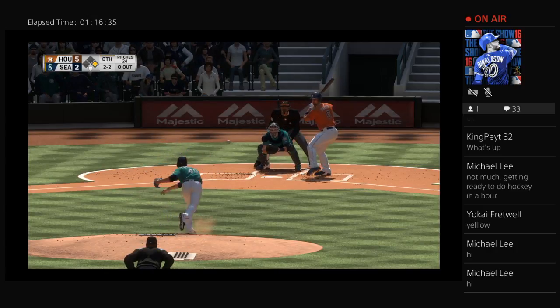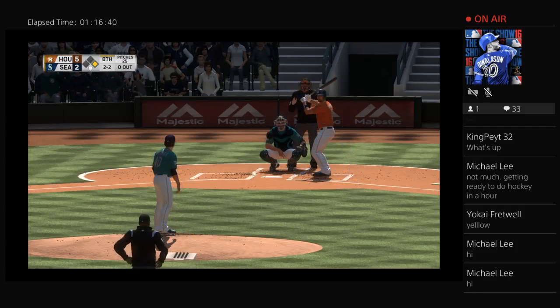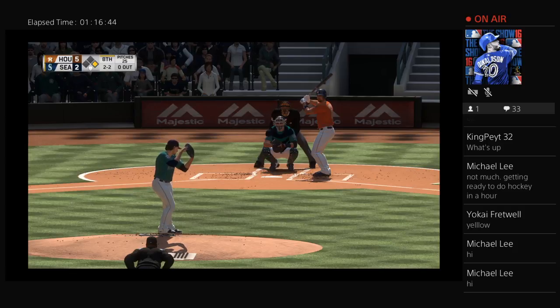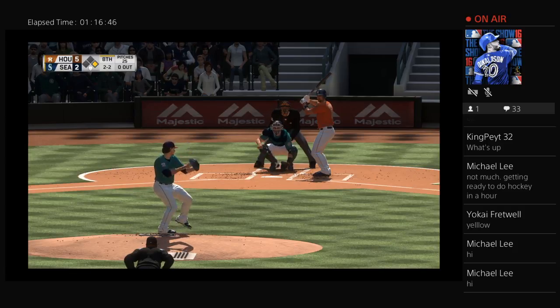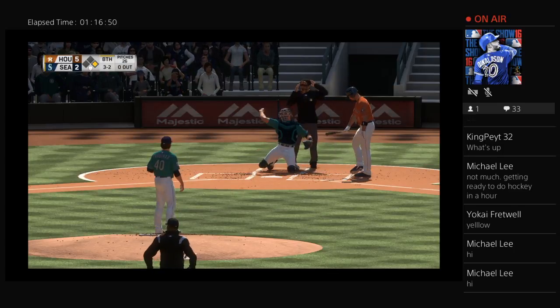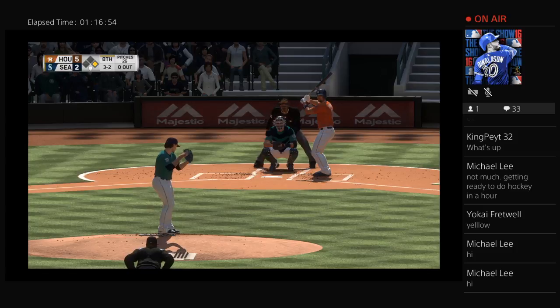He's set. Here's the 2-2. And this one's chopped foul right at home plate. Set to deal on 2-2. Curveball that time, not even close. Making him sweat out there. The 7th pitch coming up.